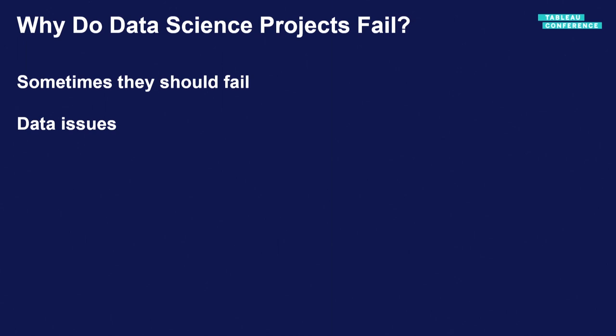Say we want to build an abandoned cart model where we want to predict which users on our buy.tableau.com website might abandon their cart. Of course, we need some information on who has things in their cart and did not purchase versus those who had things in their cart and completed a purchase. Well, if this web page isn't tagged, we can't build that model because we won't have any data about these users flowing in.